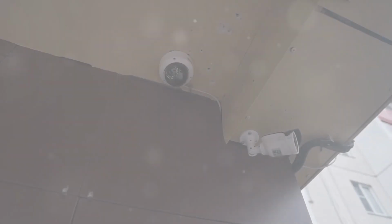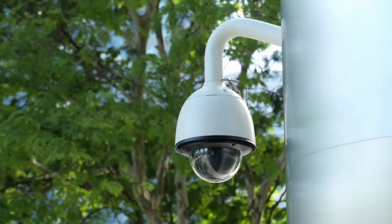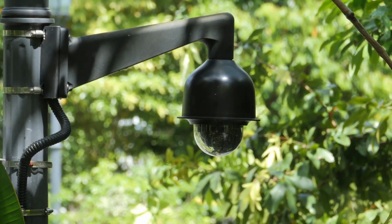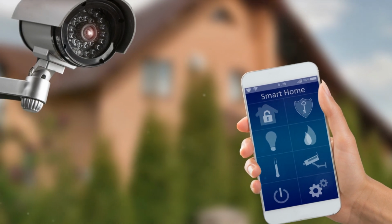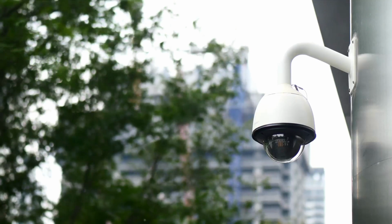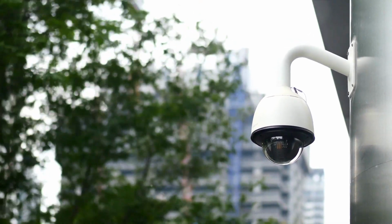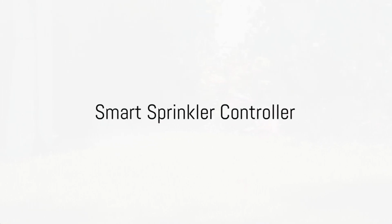Starting our countdown at number 5, we have the outdoor security camera. This sleek, smart, and vigilant camera is perfect for your outdoor security needs. It comes packed with features such as high-definition video, night vision, and motion detection. Not only does it capture everything in crystal-clear detail, but it also sends real-time alerts. Plus, its setup is a breeze and it can be controlled right from your smartphone, making your home security an effortless experience.